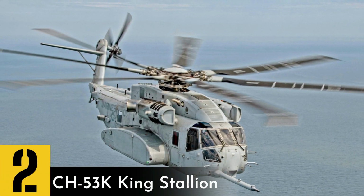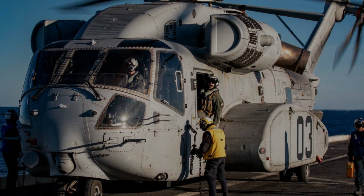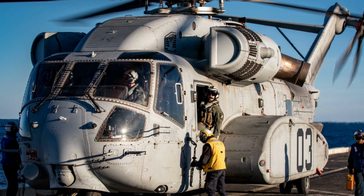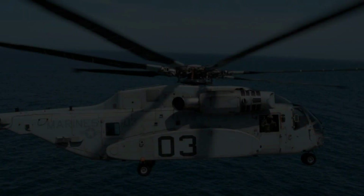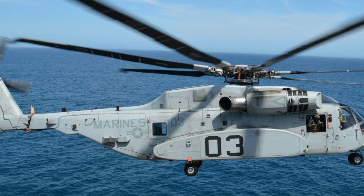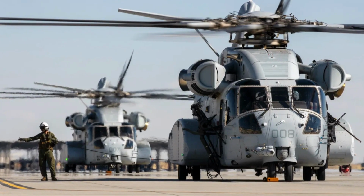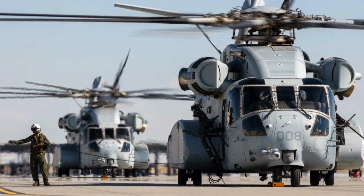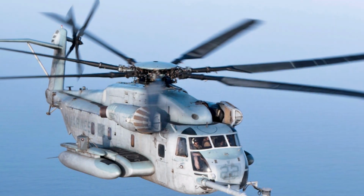Number 2. CH-53K King Stallion. Recently, a new CH-53K King Stallion helicopter was developed to meet requirements of the U.S. Marine Corps. It is a further development of the CH-53E Super Stallion. Since 1974, the Super Stallion was the largest and most powerful helicopter outside Russia. It is being replaced by the latest King Stallion, which is even larger and more powerful.